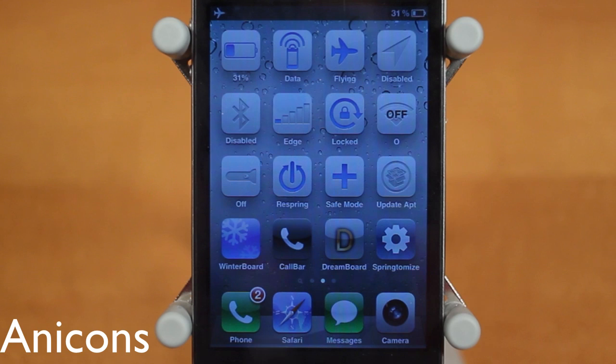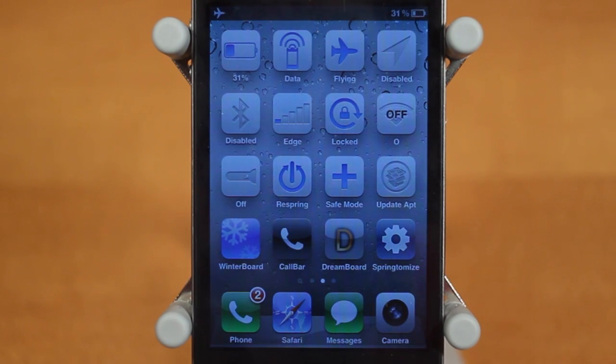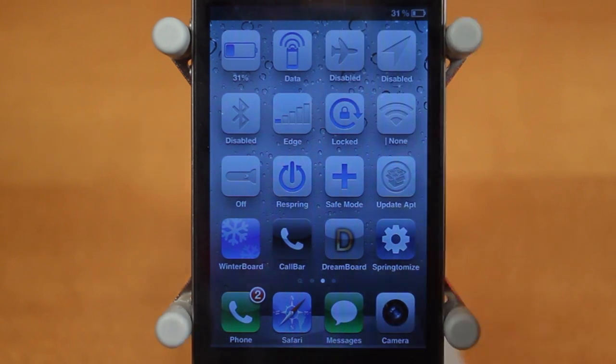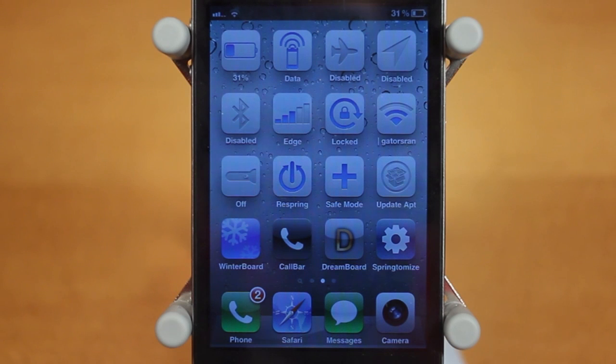So let's begin. The first jailbreak tweak I want to show you guys is called Anicons. That's one word and it costs $1.99 in Cydia. What it does is it adds a bunch of different icons for your iOS springboard, and you can click on all these different icons. So for example, we have the airplane mode icon. I can tap on that and that'll start up airplane mode. You have Wi-Fi, your 3G network. You have a flashlight toggle, so I can tap on that one and it brings up the flashlight. I have respring, I have safe mode, and all of that, and that's Anicons available in Cydia for $1.99.